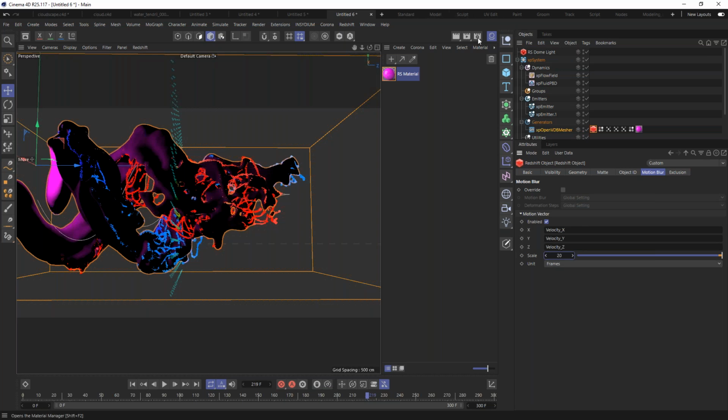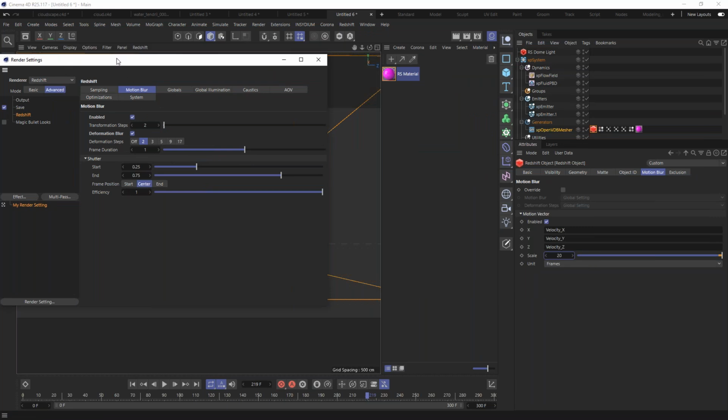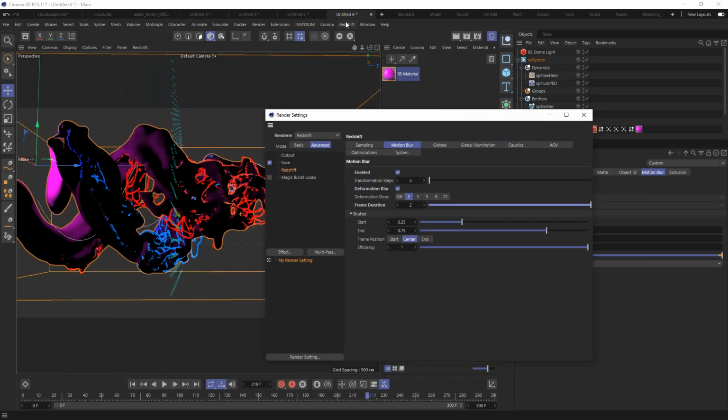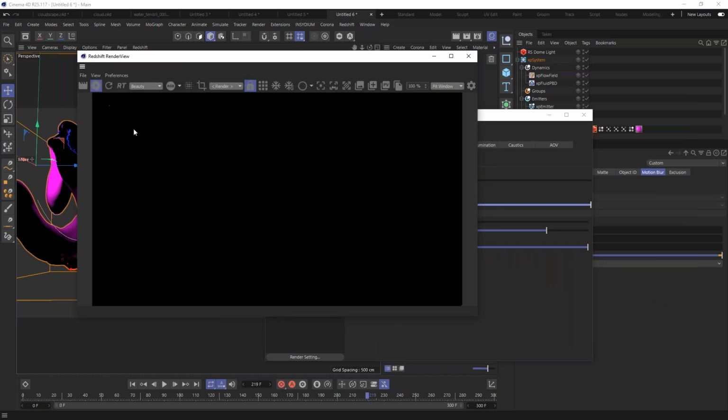And now let's go back here to our Redshift render settings. I'm going to just increase this to make it very obvious. We have transfer frame step, frame duration. And the last trick is actually that motion blur is not going to be visible in progressive mode.